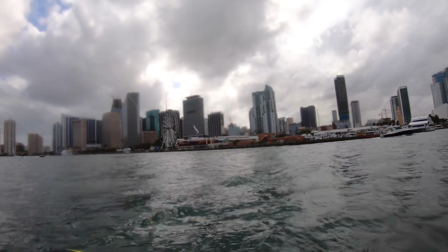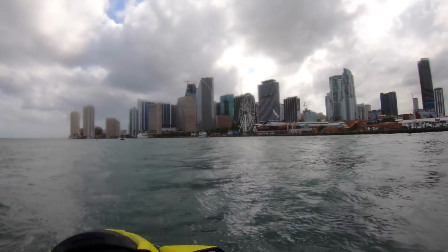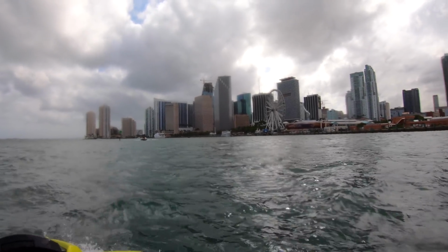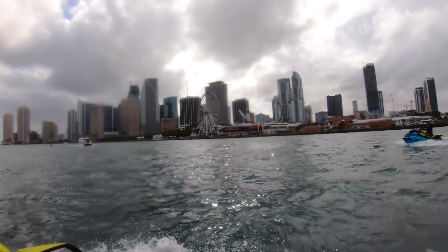And definitely riding the jet skis, it could be lots of fun, but it's very hard to record and keep the camera lens free of water. Like you see, that's why the video looks a little fuzzy. And we're getting closer and closer to our destination.